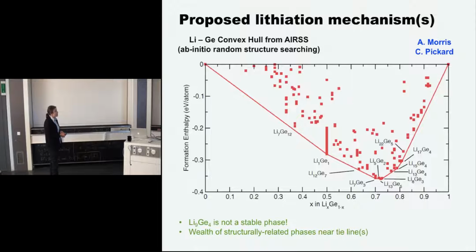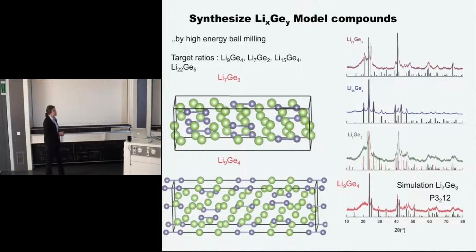So you can see as you go from all germanium through to lithium, it's an extremely rich phase diagram. What they do is they identify lots of different compounds, they rank the energies, and then we determine the so-called convex hull. If you connect the points from one to the other, you can work out which compounds should form as you lithiate. But you can also see that there are a whole series of compounds that lie just above the convex hull, so they may form in a battery. With these predictions, we then went off and we made some of these compounds.